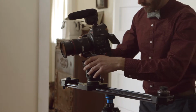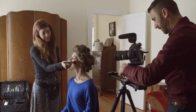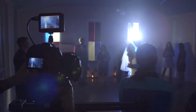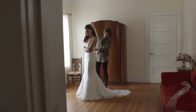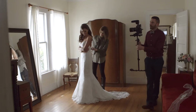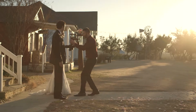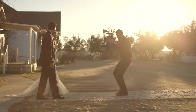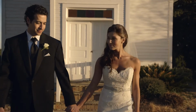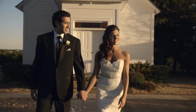I have a very small Kessler Stealth Travel slider. It's about 2.5 feet long, and you're able to get into very tight places and get very elegant, smooth movements with that. I also use what's called a GlideCam 4000 HD. That gets really great tracking shots. And we also use the Movi today, which is the new generation of stabilizers. Those stabilizers allow you to get very perfect movements tracking people, and you don't need nearly as much skill as it takes to master a Steadicam or a GlideCam.